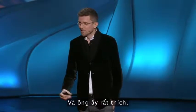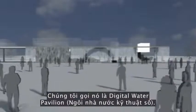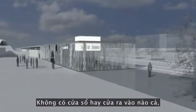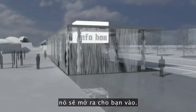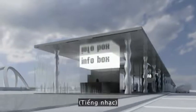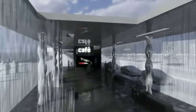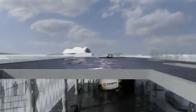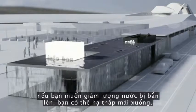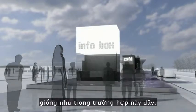Well, we presented this to Mayor Belloch. He liked it very much. And we got a commission to design a building at the entrance of the Expo. We called it the Digital Water Pavilion. The whole building is made of water. There are no doors or windows, but when you approach it, it will open up to let you in. The roof is also covered with water. And if there's a bit of wind, and you want to minimize splashing, you can actually lower the roof. Or you could close the building, and the whole architecture will disappear, like in this case.